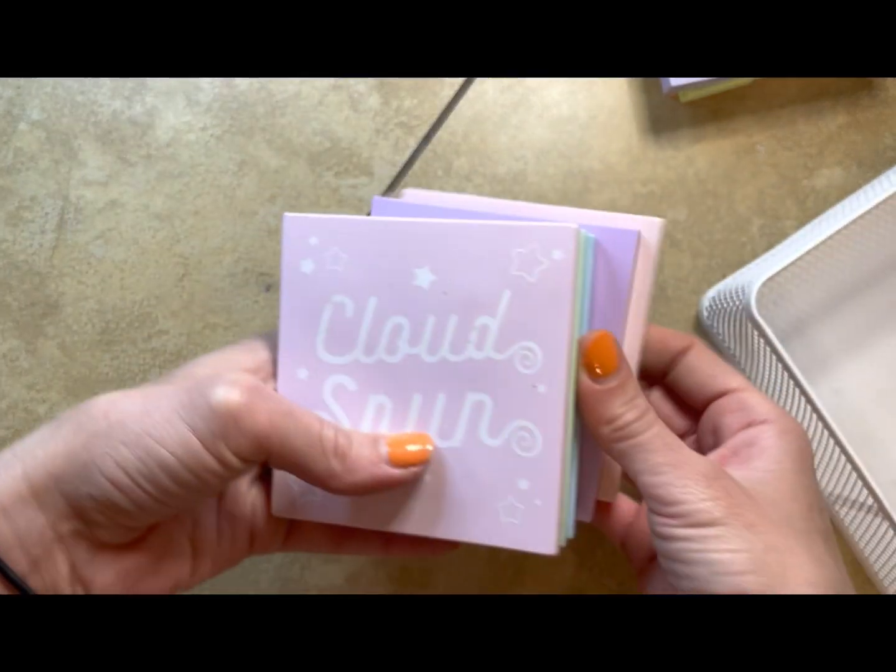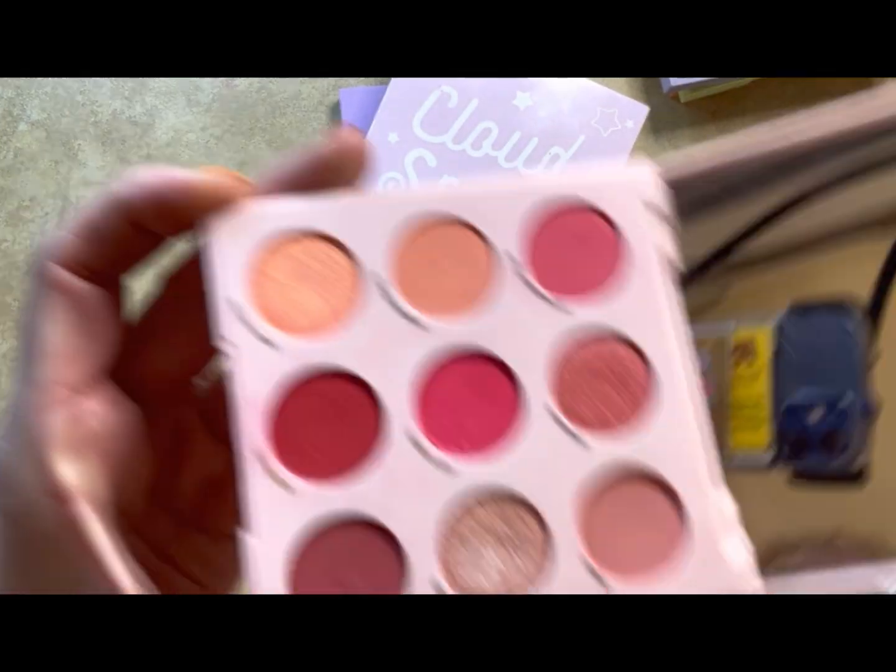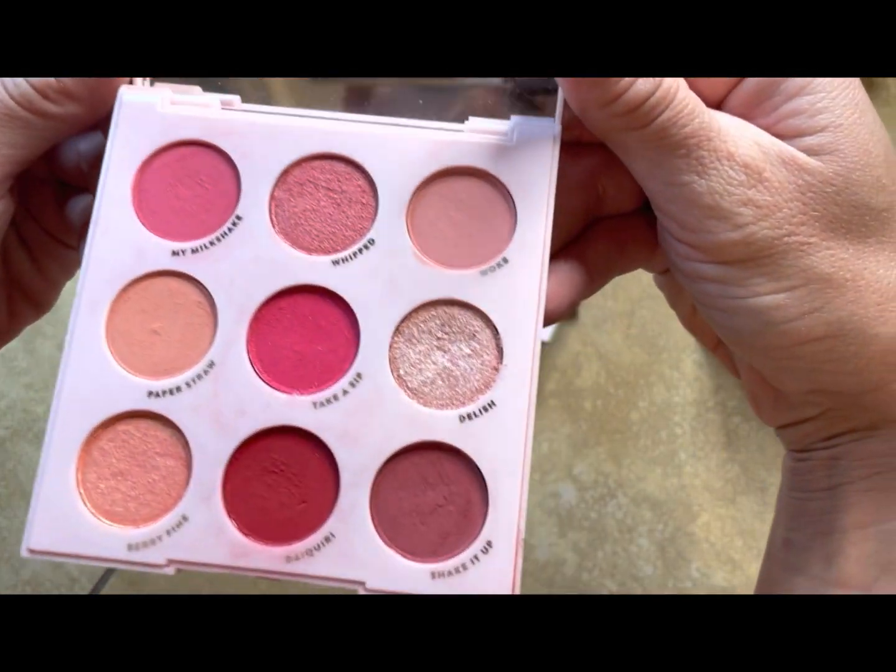Next, so these are the pastel ones, but first I'll do Strawberry Shortcake. Okay, so I think this palette is so pretty.